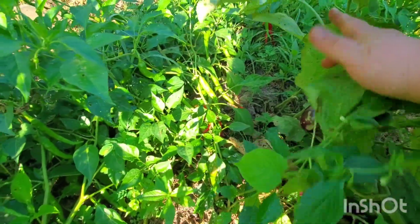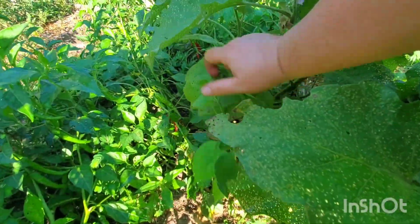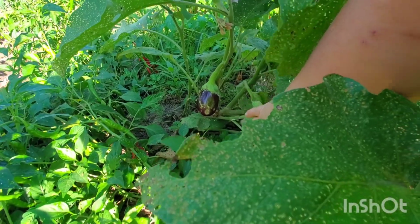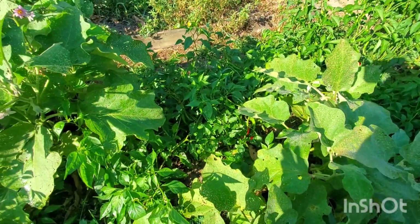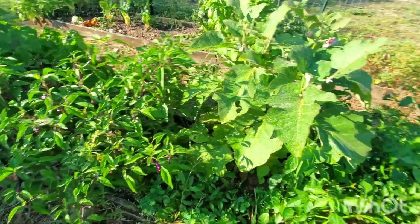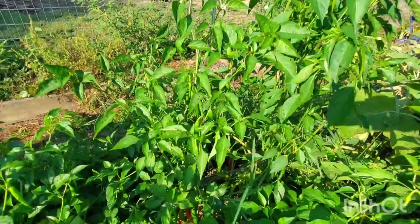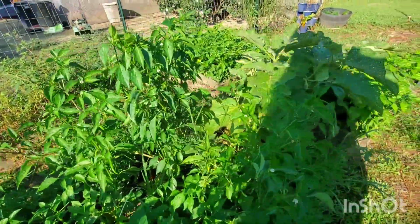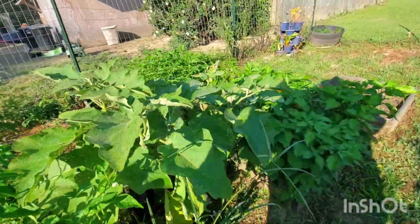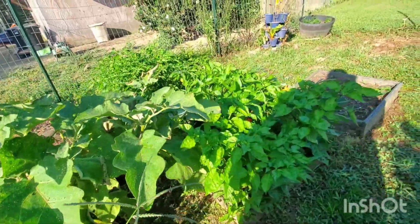But you can see there's some red ones. And what will probably happen is I will pick the ones that are ready. Oh, my eggplant's kind of falling over too. Oh, look at that eggplant. Anyway, I'll probably pick the cayenne peppers that are ready the next time I pick the purple ones. And I'll just dehydrate those and put them in with the pepper flakes that I'm making. They're so pretty though. Another eggplant. Definitely share your eggplant recipes.